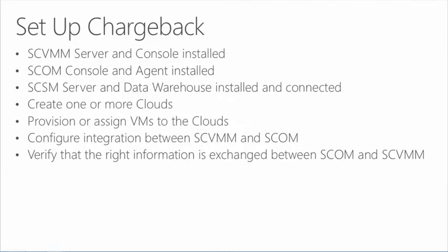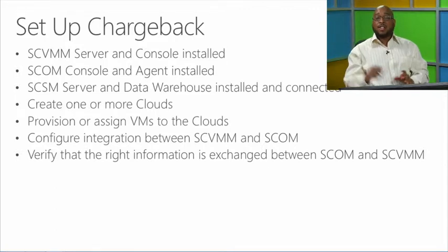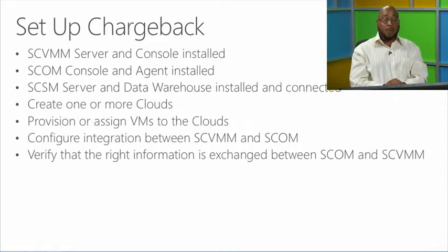So just some basic housekeeping in terms of setting it up. You want to make sure that you have Virtual Machine Manager set up and a console installed. You want to make sure that you're going to set up your data warehouse. You want to make sure that you create your clouds appropriately, and you want to make sure that we connect to those clouds that are coming from Virtual Machine Manager over into Service Manager. And these are those connectors that you'll see within Service Manager. And I'll take a look at what this looks like in a moment.